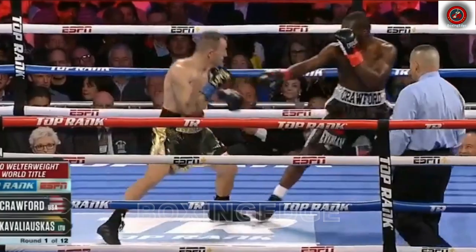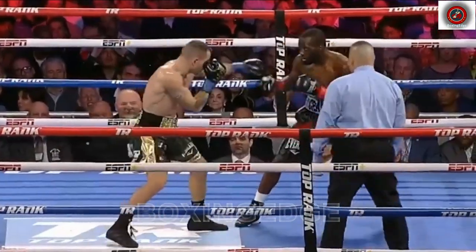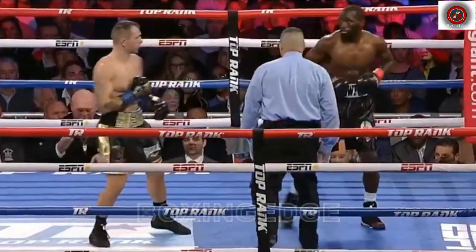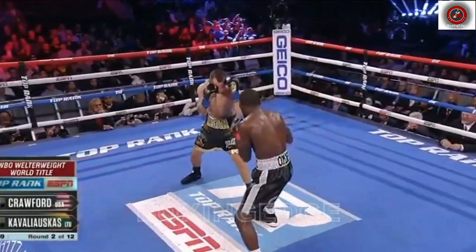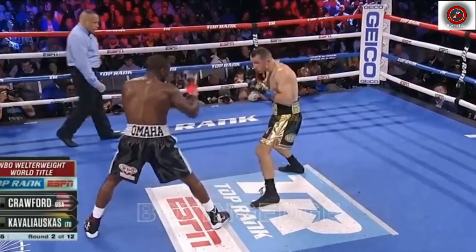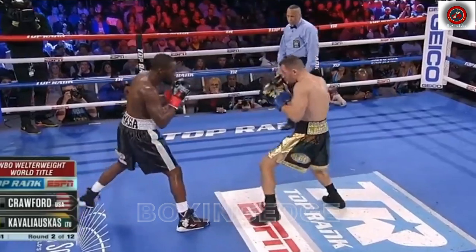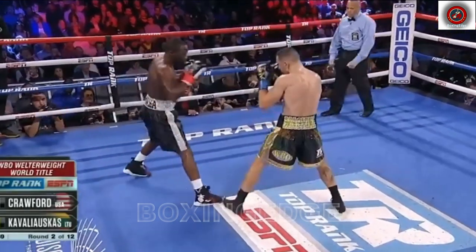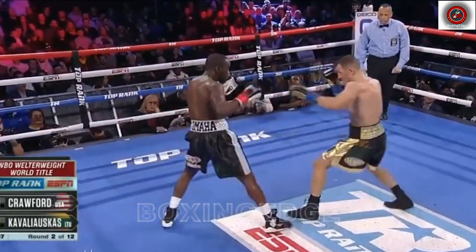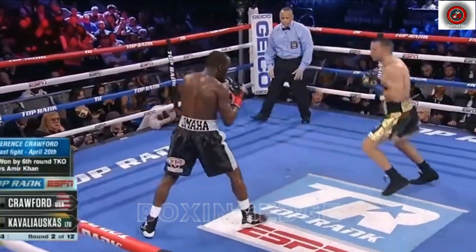Heisman night here in New York, a night that now has become tradition, rich with top-ranked boxing at MSG. Crawford's last fight was right here on April 20th. That was the TKO against the former super lightweight world champion, Amir Khan. And he started fast that night. Remember, he scored a knockdown in the first round with a right hand.